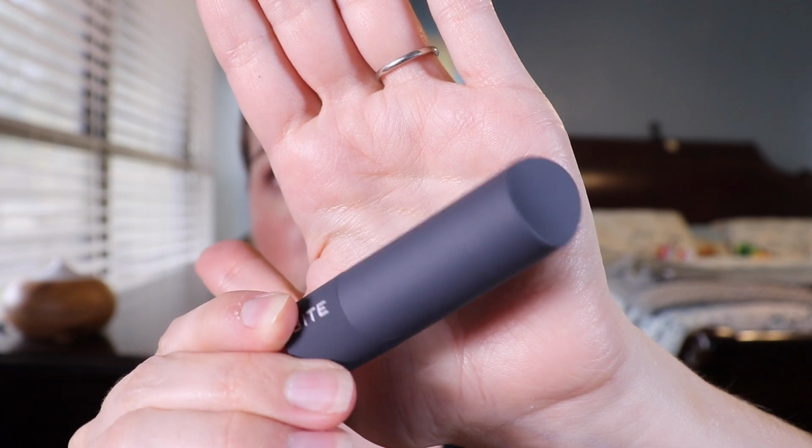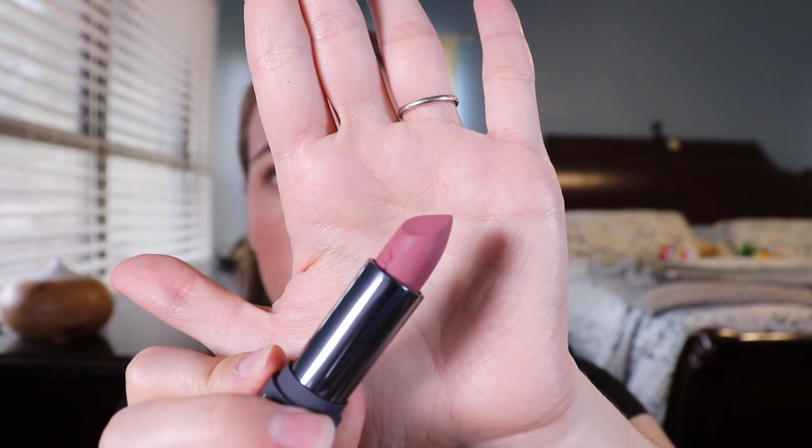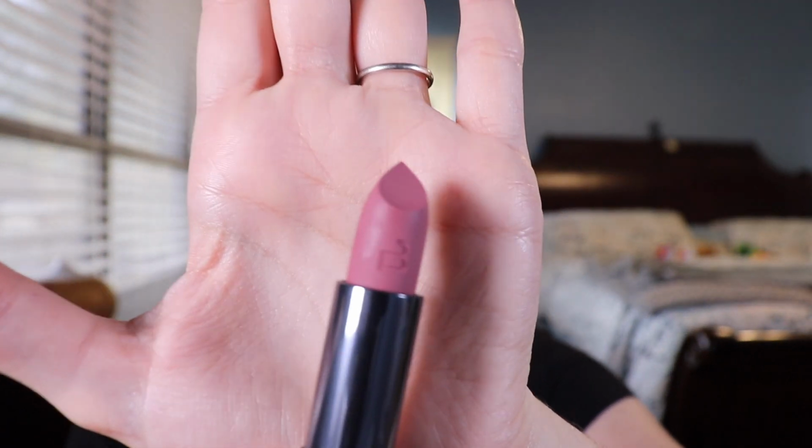So here is the packaging on the Bite lipstick. It's got a little bite down there. It has a little indent. It's a matte finish, metallic tube, and so it's also a first impression because I just got these over the weekend and I haven't had a chance to try them yet. Oh, there's a little bee on the lipstick as well. All right, so this one is Sugar Buns. That does feel very nice.